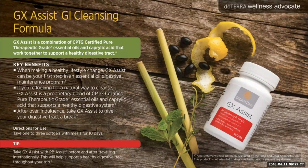So moving along with our second phase of the cleanse, this is really the rock star phase. This is our GX Assist. It is our gastrointestinal cleansing formula. And so this has caprylic acid. It's got our different essential oils in it. I was hoping they were listed here, but they're not.